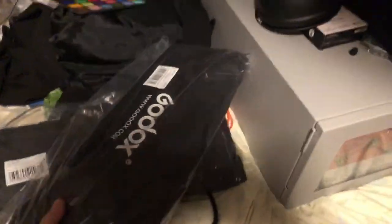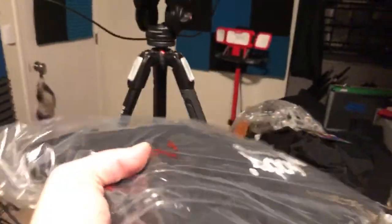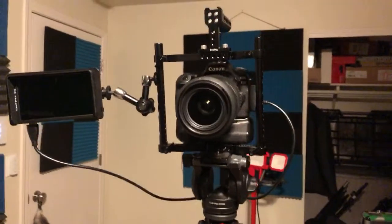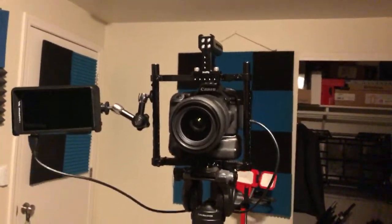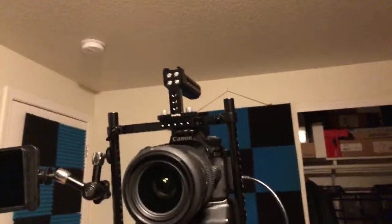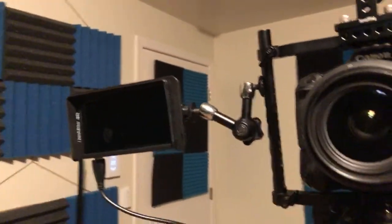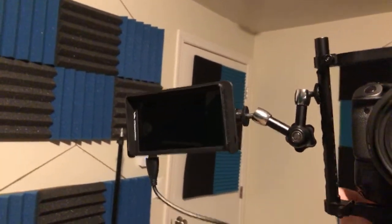We've got 2 more of these lovely pieces of gear here. So inside here is one of those. So I've got to assemble those this weekend. Then we have our Canon 80D, which is our main camera rig. And at the moment it's set up with the monitor on the side and my teleprompter sits just underneath.